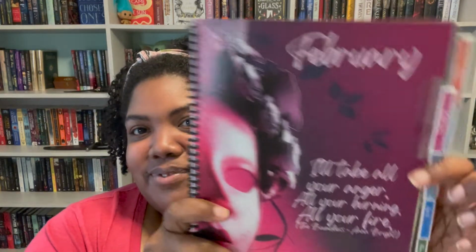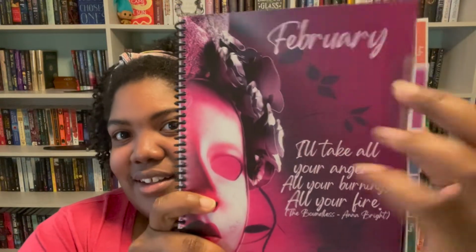So February's theme is Masquerade again, because I just love that theme. And this quote is from The Boundless by Anna Bright. This hurts me. But anyway, you can pause it and read it if you want. I'm not going to read all the quotes because that's going to take a while. But you can see we matched the tab to the color of the cover page. And the tabs are working really well. They're flexible, they're lightweight. So I'm really happy with them.